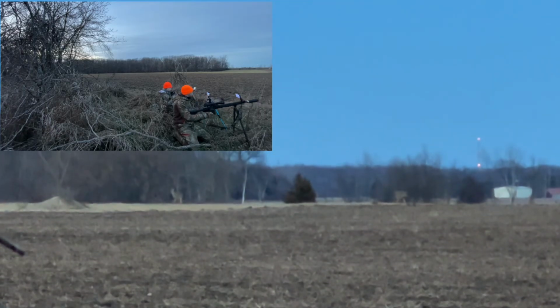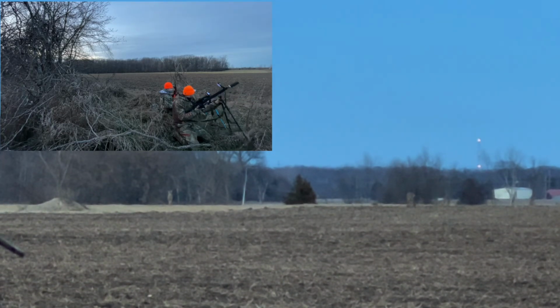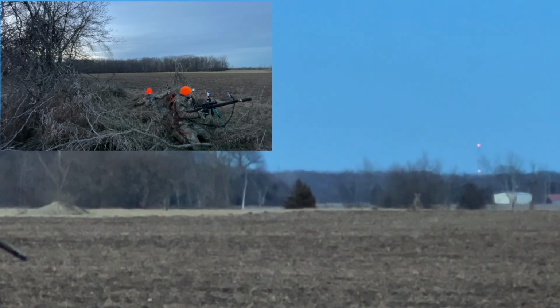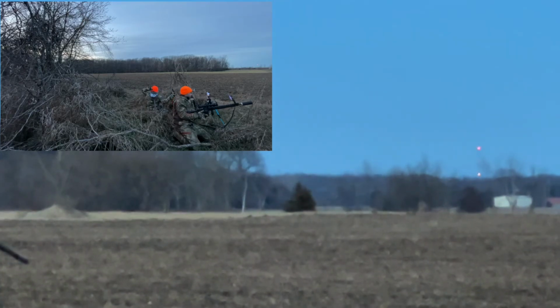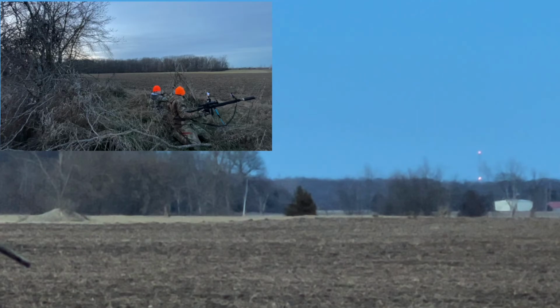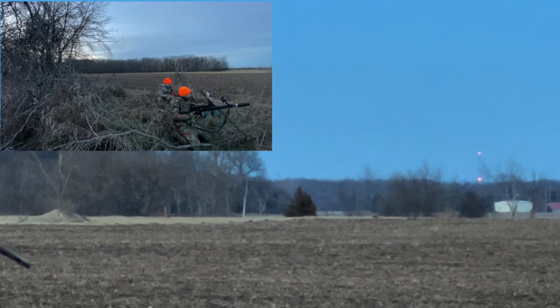In this footage you can see does are starting to kind of work their way back to us. They cut across the open part of this field. They're heading right straight for the tree line he and I are sitting in. So we're scrambling to get set up here before they get close enough to realize what's going on.